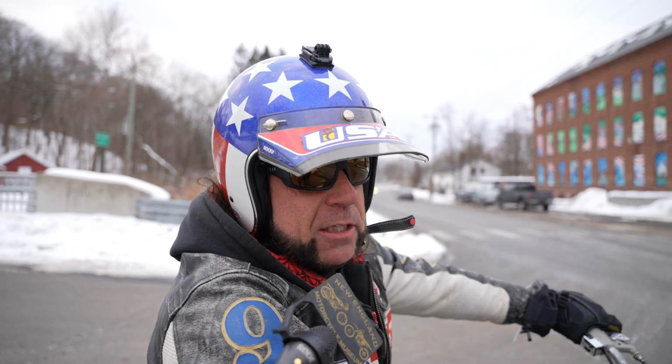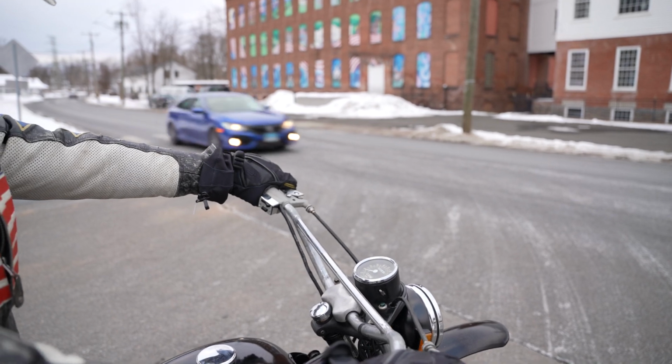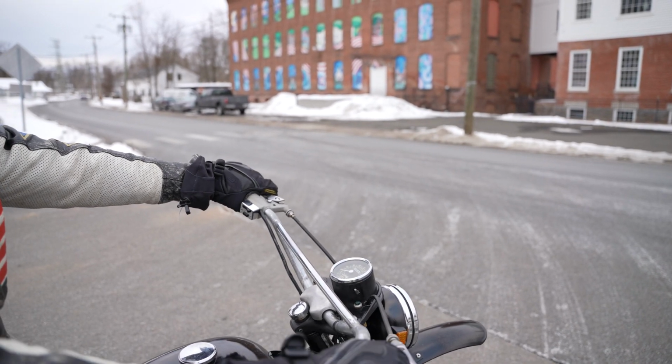Just a beautiful running bike. It's as tight as any Aermacchi 350 I've ever ridden, and I think it has the best stock exhaust sound I've heard on one. Yeah, listen to this thing.